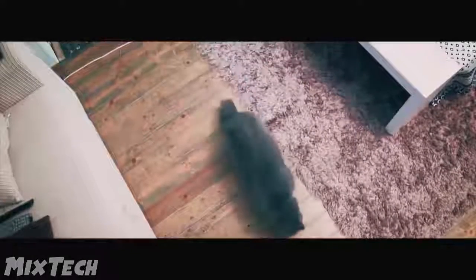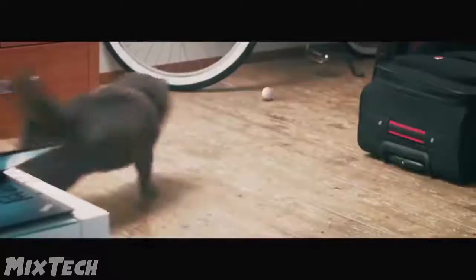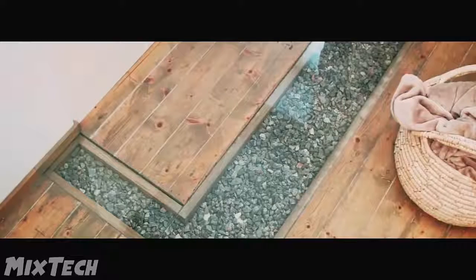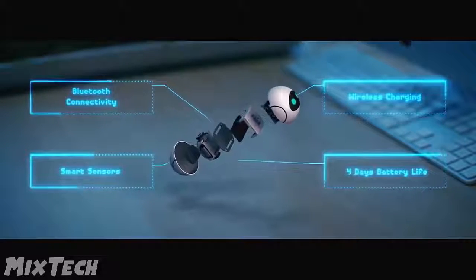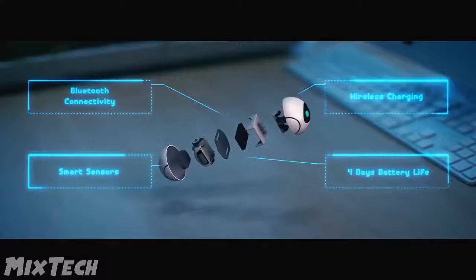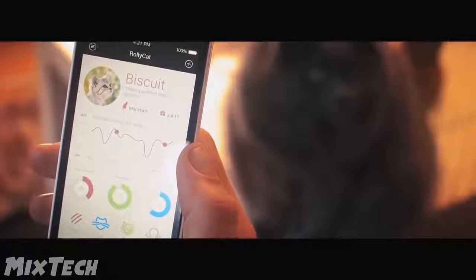Rolly will learn what your cat likes to do the most. The ball shape and different moving patterns will make every hunting experience unique. Rolly is packed with cool technology, smart sensors that react to movements and its surroundings. Rolly comes with a mobile app. Just pick up your smartphone and have a look at what your cat has been up to.